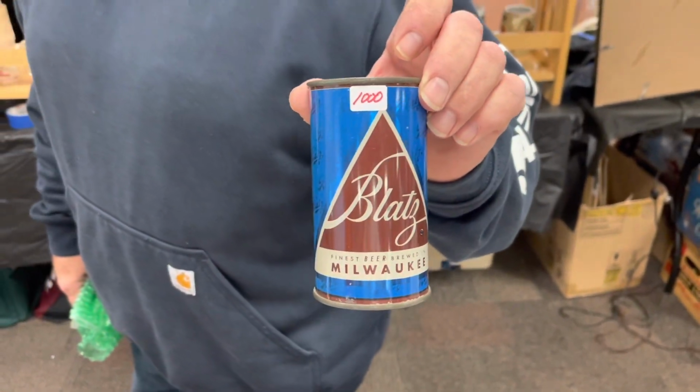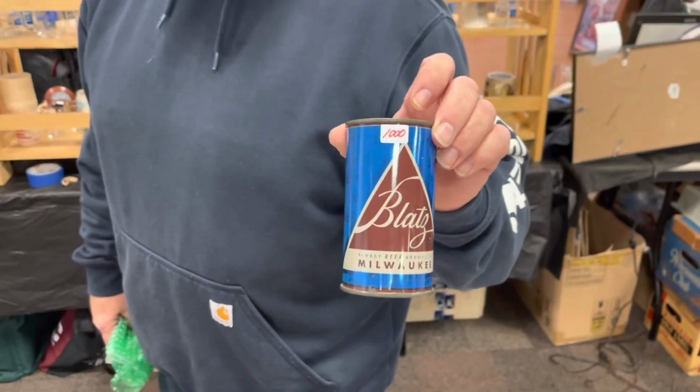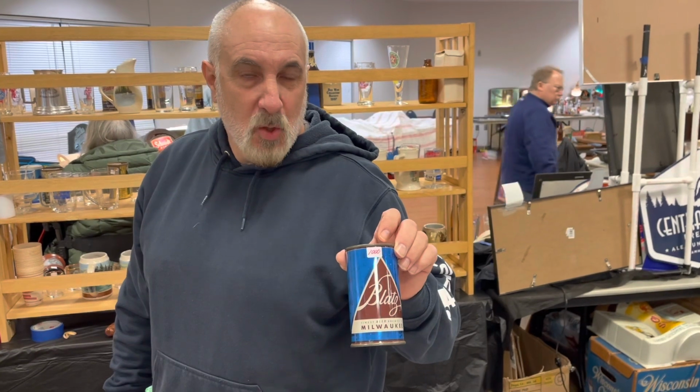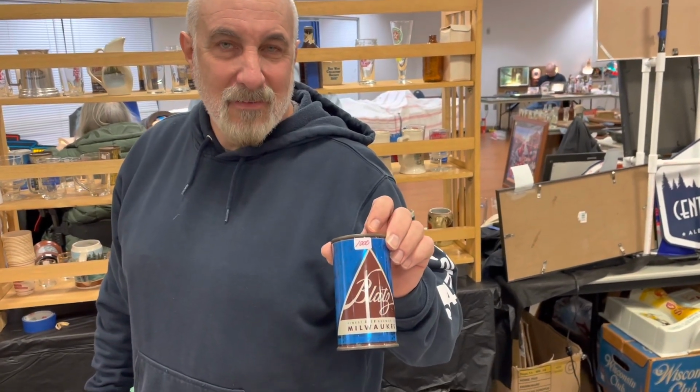Christmas series, 1956, came in six colors: blue, light blue, green, pink, and yellow.